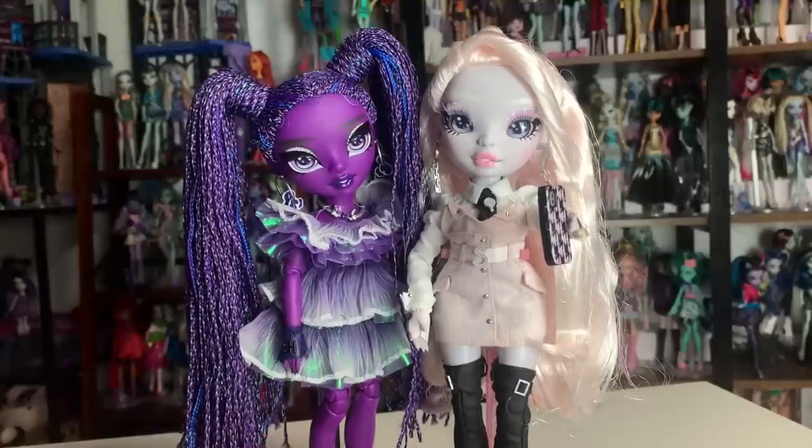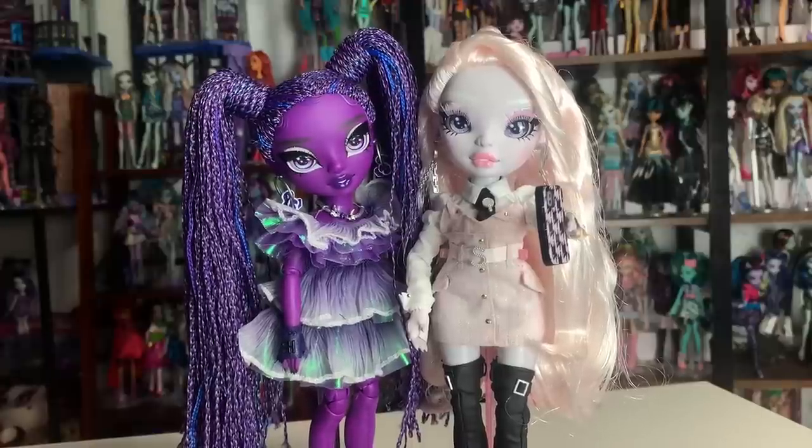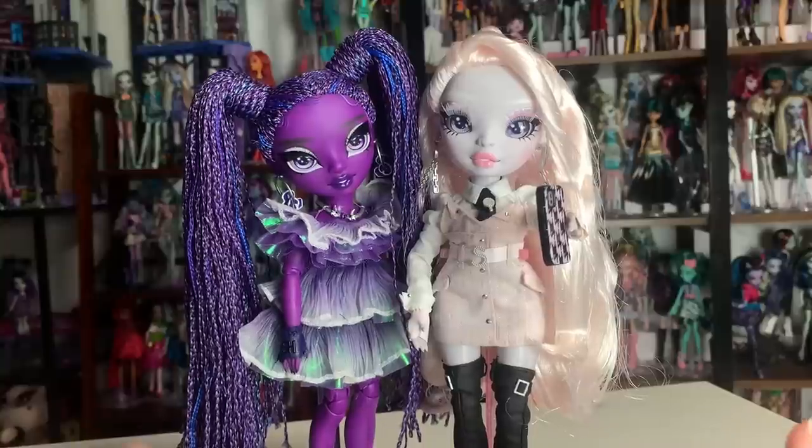But Shadow High and Rainbow High, these are Shadow High dolls, which are just Rainbow High dolls. Rainbow High dolls, LOL OMG dolls, Bratz dolls, all of these other dolls that I've been collecting recently have completely overturned what I thought was possible for a fashion doll, especially at the $25 price point, and I'm blown away.